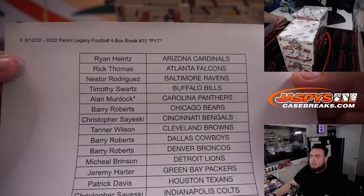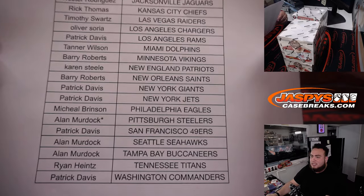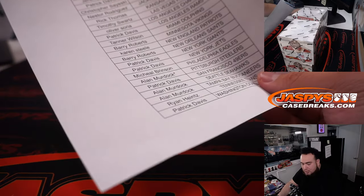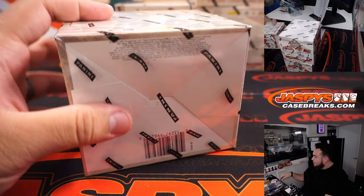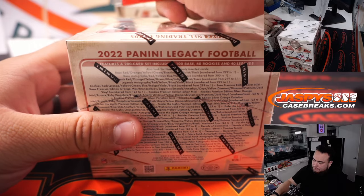And here we go. Here's Legacy number 15. Last spot mojo: Alan Murdoch gets the Steelers and the Panthers last spot mojo. Got the last four, actually, but those are the last two teams on the order list. And yeah, just grab four boxes here. We have a couple more breaks worth there, so just grab those.